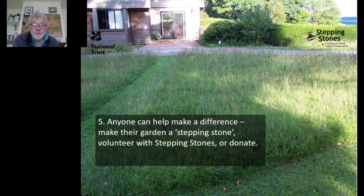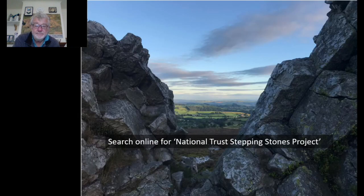And anyone can do something for this project. Anyone can make a difference, from literally a few plant pots to a small verge to the edge of a school field. We lost the key ingredients of the landscape by all sorts of little changes. And conversely, we need to put that landscape back by a series of little changes. So there's the challenge. Everyone can do a bit. If you want to know more, have a look at the National Trust Stepping Stones project online. You can follow us on Facebook.